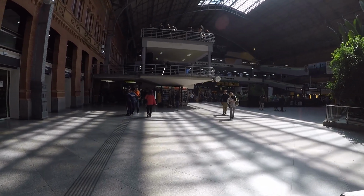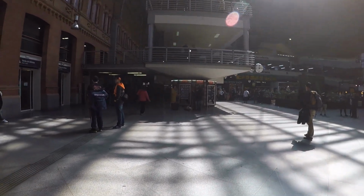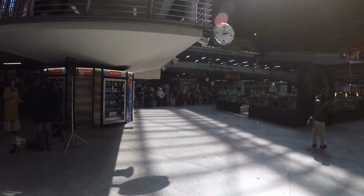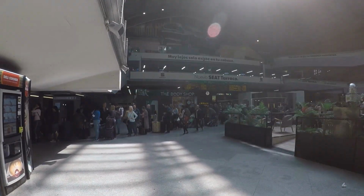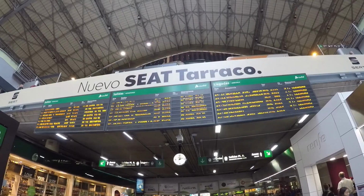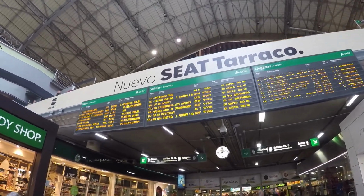Now the 203 bus runs from 6 a.m. to 11:30 p.m. every 15 to 20 minutes, and it takes about 30 minutes to get to the airport. From 11:30 at night to 6 a.m., they have something called the night bus, and that's the N27. And that runs every 35 minutes, and again, the ride takes about 30 minutes.